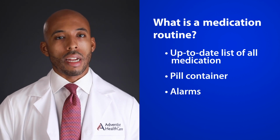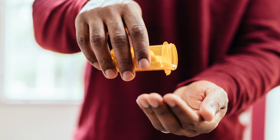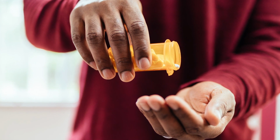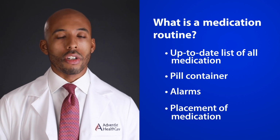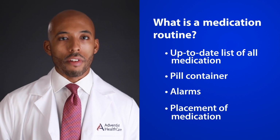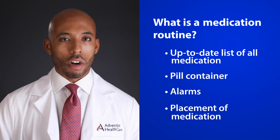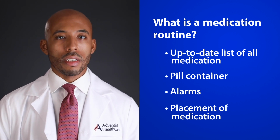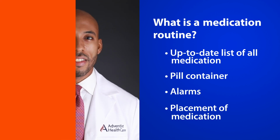And last but most certainly not least, your placement of your medications. Oftentimes we put our medications off in a medicine cabinet, which can be out of sight, but sometimes if you have your medications in a location where it's easily accessible, like next to your toothbrush or next to the coffee machine, you'll know when it's time to either brush your teeth or make your coffee, it's time to take that particular medication. So just placement in that regard can sometimes be helpful for patients to remember to take their medications as they should. So medications are very important in that regard.